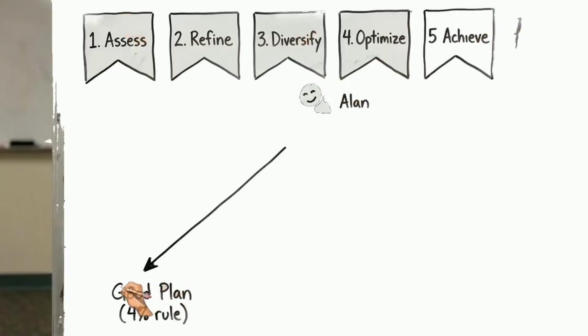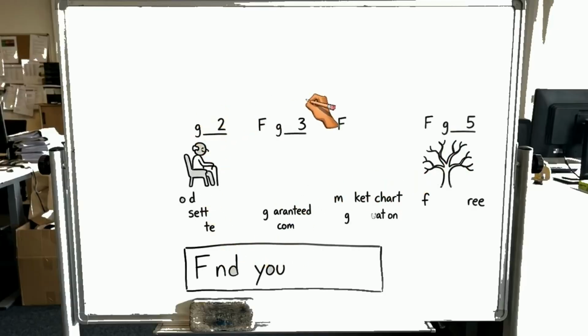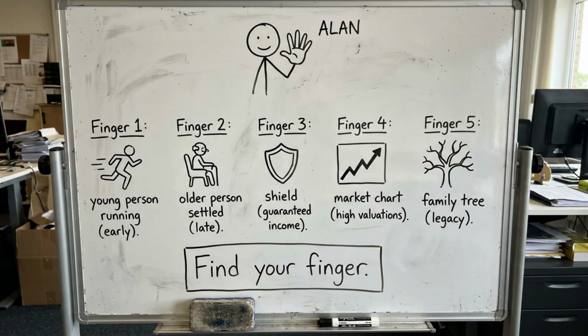Today, I am covering 5 advanced applications of safe withdrawal rate theory, the situations where the simple rule needs to be adjusted, and how to make those adjustments intelligently. These are the nuances that separate a good retirement income plan from a great one. These 5 situations apply to specific retirees.